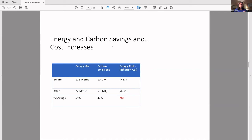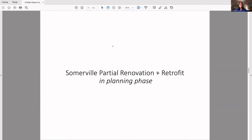despite the efficiency upgrades that we made to the envelope, there was a slight increase in utility costs in the first year. And I would say that based on our experience is what I would anticipate for a home that's converting from gas to electricity. If you're converting from oil to electricity, which is really not that common in Newton, I would expect that you would see operating savings, utility cost savings.